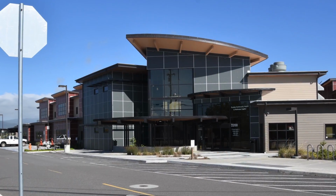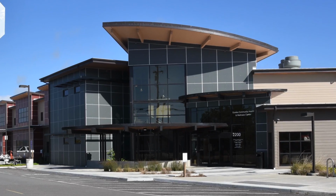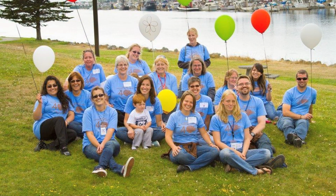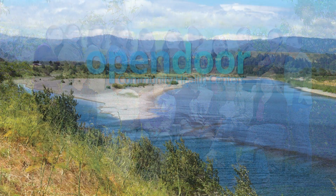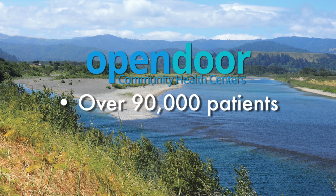Open Door, in addition to being a primary healthcare provider, is also an economic engine for the North Coast. There are a little over 600 employees that provide care throughout our system, making us one of the largest private employers on the North Coast. The Open Door Community Health System has grown substantially over the last few years, and we now find ourselves taking care of a little over 90,000 patients on the North Coast.